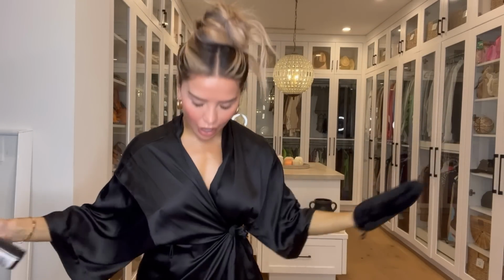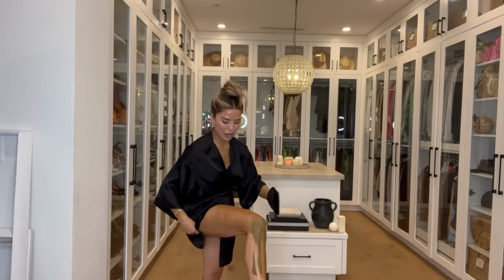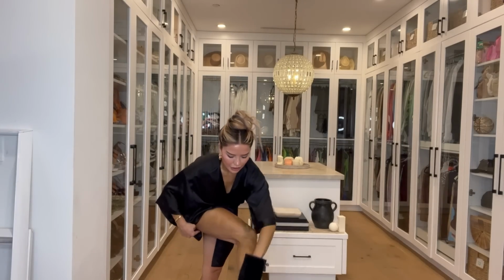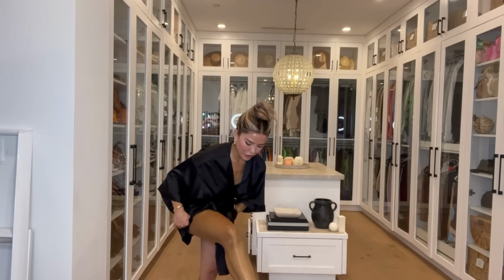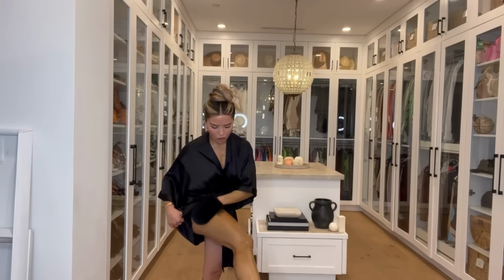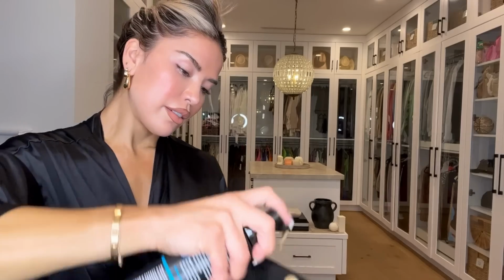Ooh, all right, made it into the robe with my first layer on. Can you guys see me? Yes, you can. This is my favorite part because the legs are so sexy. This mitt also makes this application go on so easy, absolutely zero streaks.